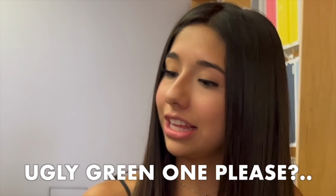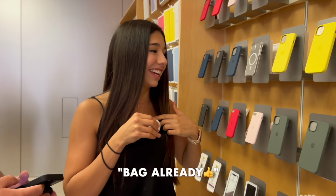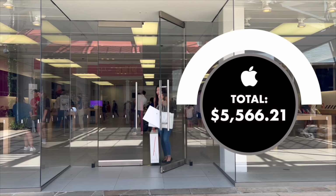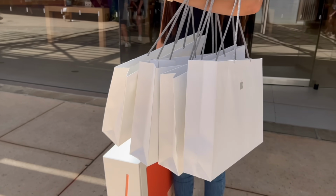Can we get this ugly green one, please? Got it in the bag already. Oh my God, we just bought the entire Apple store. Let's go home and see what we got. We are home now with all of our Apple products, and it's time to see every Apple product that we bought from the Apple store. Starting with bombastic side eye. Like that cost me $1,000.